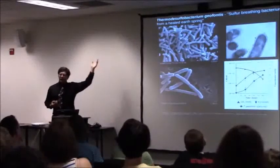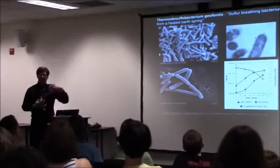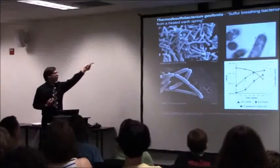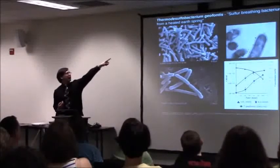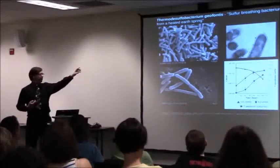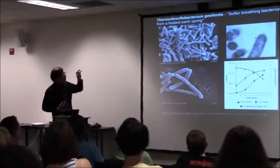The names are long, they're kind of hard to pronounce, but they are very important. They give you a description of what they are. So my microbe here is Thermodesulfobacterium geofontis, the sulfur-breathing bacterium from a heated earth spring. And that picture I showed you, the boiling water, that was Obsidian Pool. That's where this organism comes from. This organism is a bacterium.